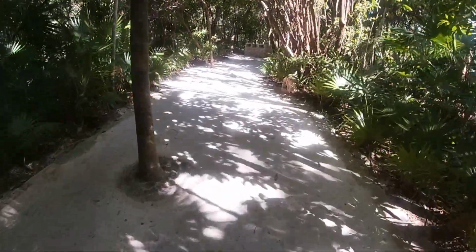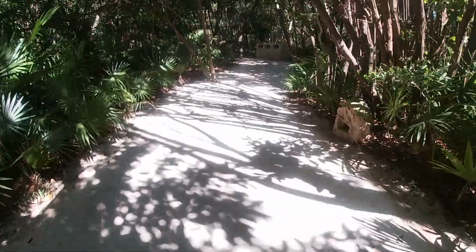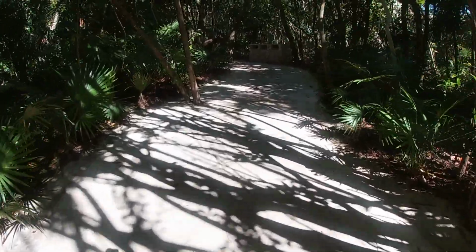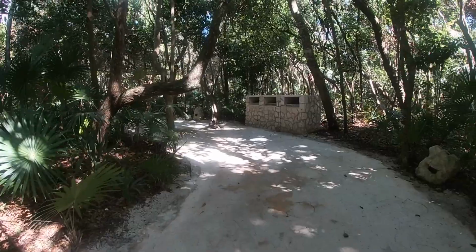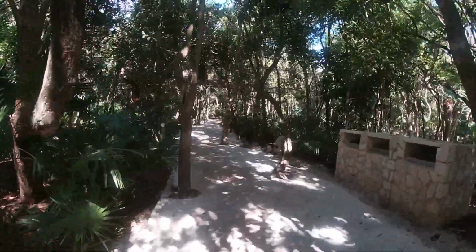Here is another pathway. And if all of it was like this, it would be super accessible. It's really smooth. I could roll myself on here. I will roll myself.